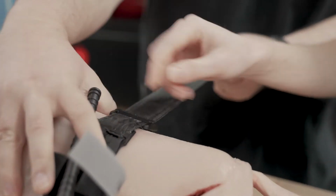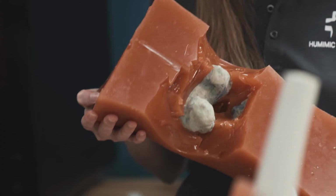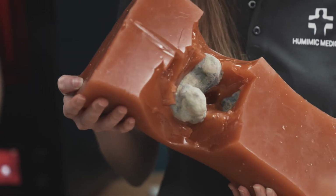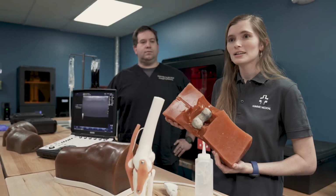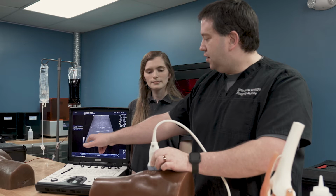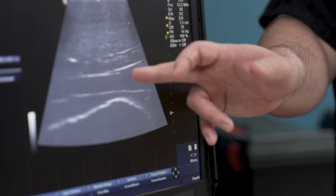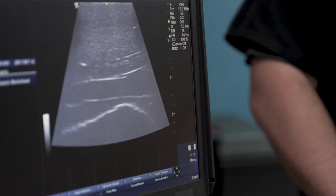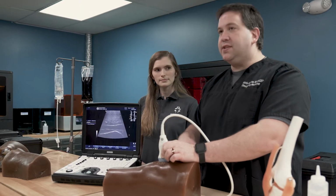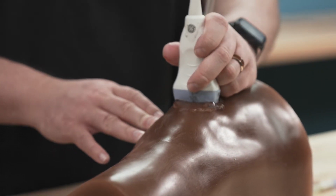Inside this model you see there are simulated bones like the femur, tibia, patella. There's a pocket of fluid that trainees can practice removing and inserting fluid. There's a tendon that they can ultrasound image and it looks very realistic. On the screen it shows us the femur, it shows us the pocket of fluid, and it shows us our quadricep tendon, normal landmarks that you'd like to see in order to do a safe arthrocentesis without damaging important bony, vascular, or nervous structures.